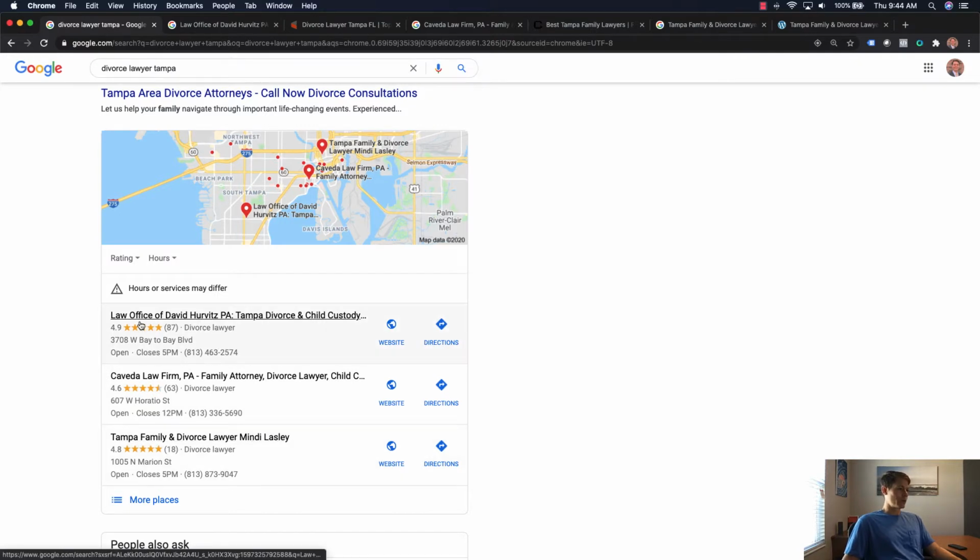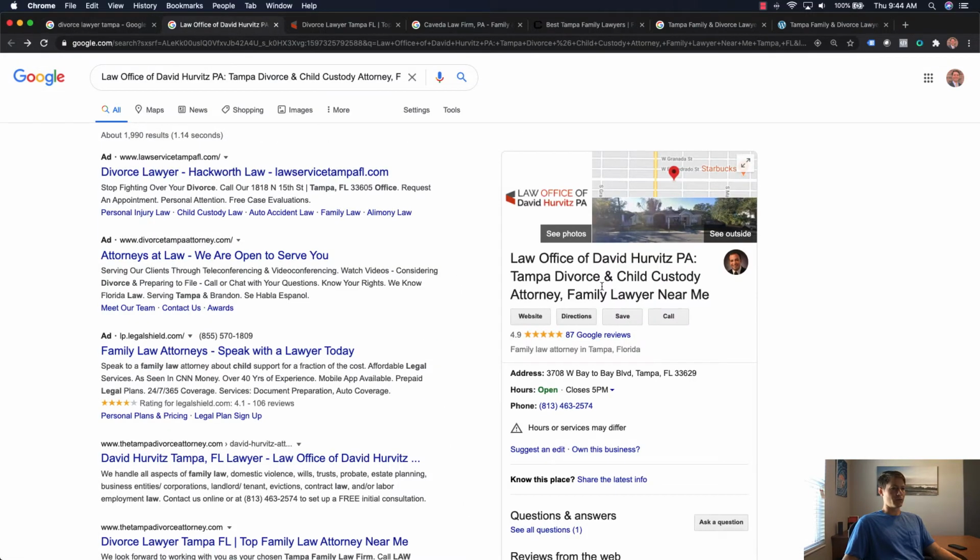So the first one we're going to look at is the Law Office of David Herbert, and he's violating policy by keyword stuffing in his name. See how he has Tampa divorce and child custody. So let's go and see what his full title is. And as you can see, you're supposed to just have your business's name here. You're not supposed to fill it with Tampa divorce and child custody attorney and family lawyer near me at the end of it. It's obviously keyword stuffing. He's just trying to get his listing to show up for those searches. And this is entirely not allowed.